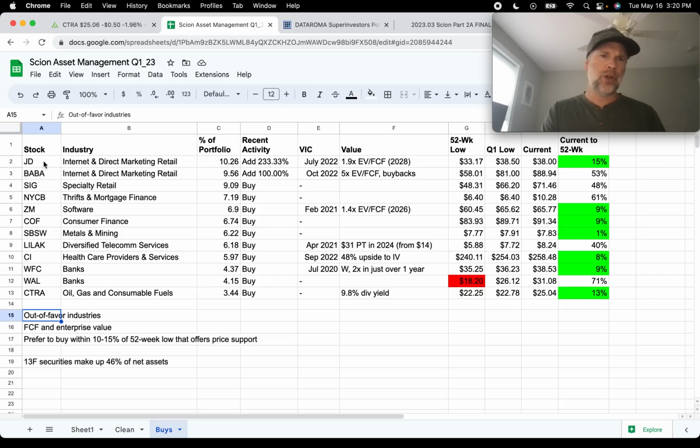We've got JD.com and Alibaba at the top. Now, Burry held these in Q4, but he really doubled down on them in Q1. These are the two largest U.S.-listed positions. Both of these companies have a pretty recent write-up in Value Investors Club. And I'm just going to walk through a little bit of valuation as laid out in those VIC write-ups.